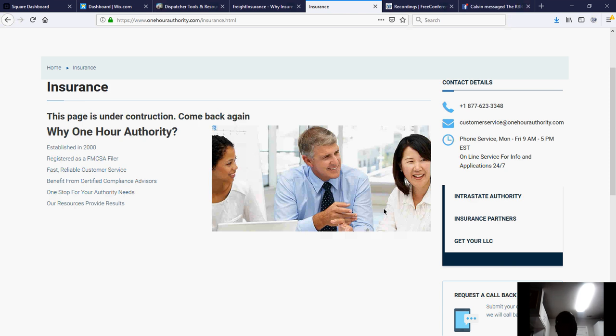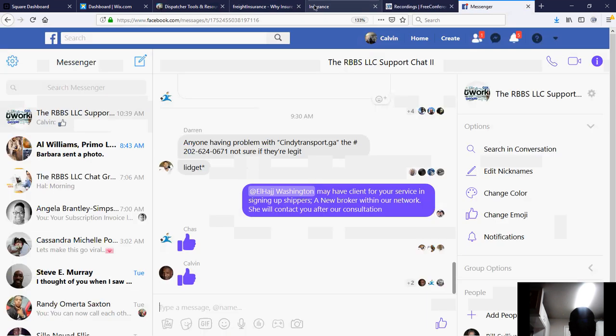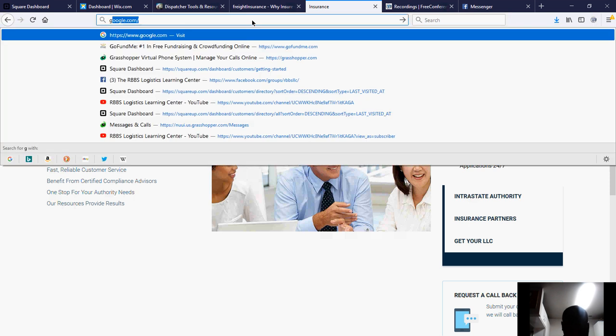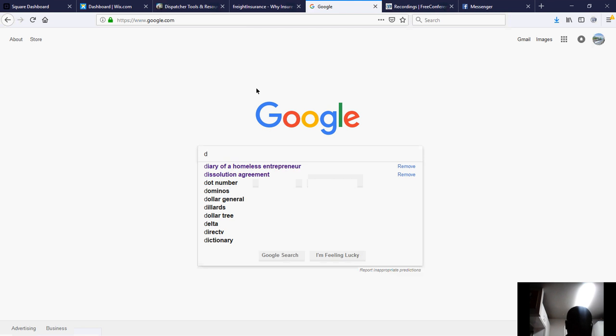Now, shippers are also looking for a Dun & Bradstreet credit report. Do you have a Dun & Bradstreet credit report? No. All right. You're going to need a Dun & Bradstreet credit report.